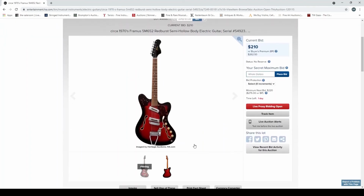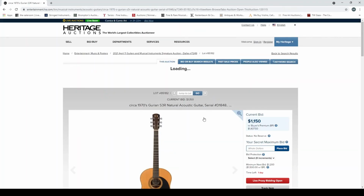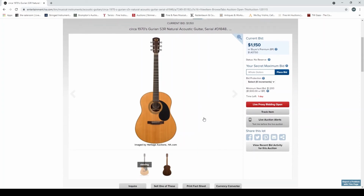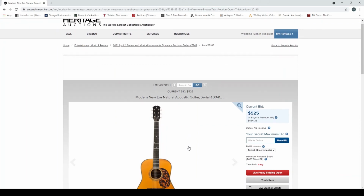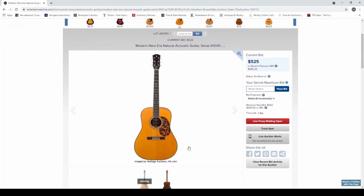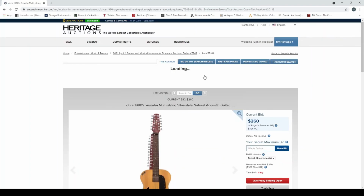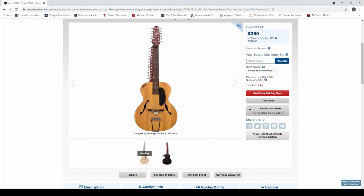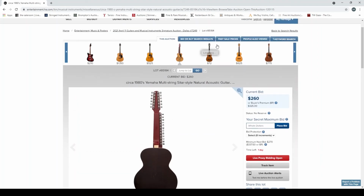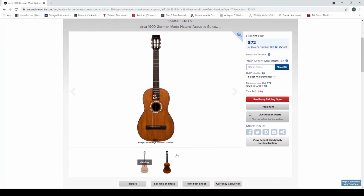Circa 1970s Framus red burst. 1970s Gurian S3R natural acoustic. Modern new era natural acoustic guitar. Ooh, what's this? 1980s Yamaha multi-string sitar style natural acoustic guitar. That's very interesting. Circa 1900 German made natural acoustic guitar.